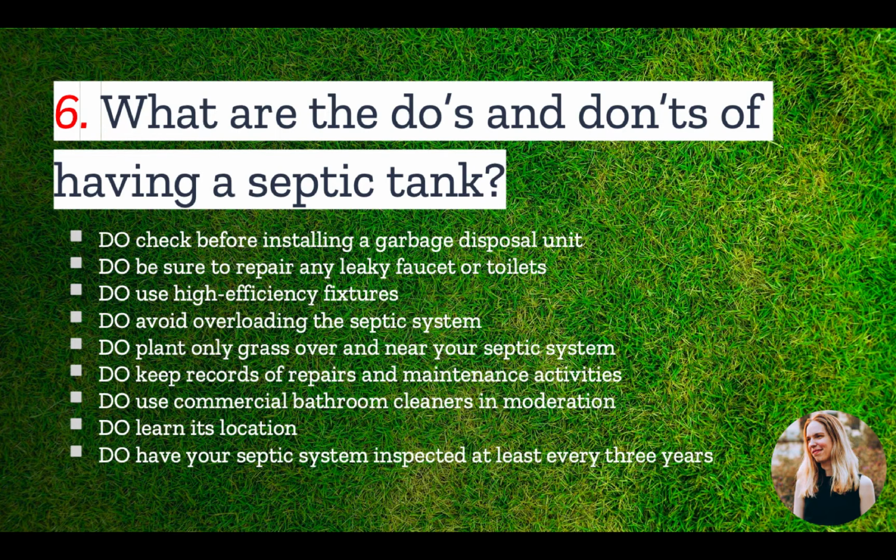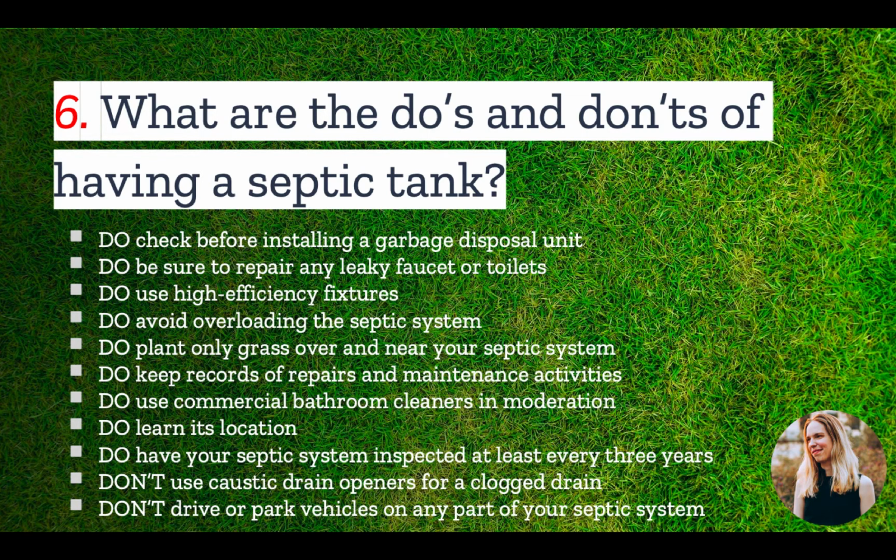Have your septic system inspected at least every 3 years and pumped periodically by a licensed inspector or contractor. Don't use caustic drain openers for a clogged drain. Try boiling water or a drain snake to open clogs. Don't drive or park vehicles on any part of your septic system.